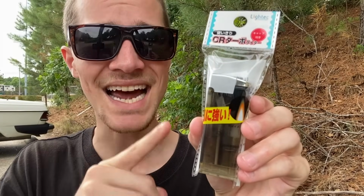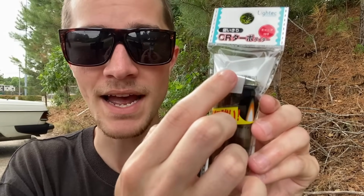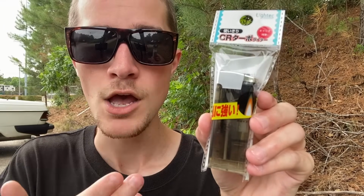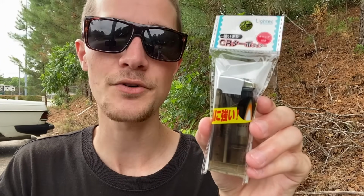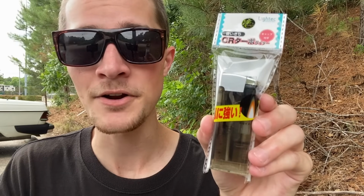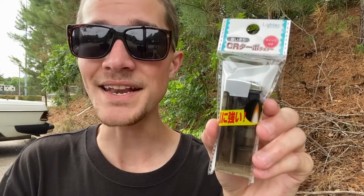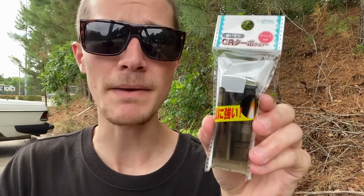So why did I decide to buy this one? Well, I'll be frank, it's because of one reason and one reason only. Because this lighter has a lid on it. I've never seen a disposable lighter in this format with a lid on it before, and so that piqued my curiosity. That was pretty much the only reason why I bought this lighter. So I certainly am looking forward to letting you guys know how the lid affects the usability of this lighter, that is for sure. But as said, this lighter is made by Lightec.